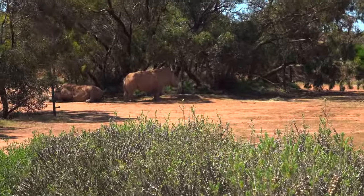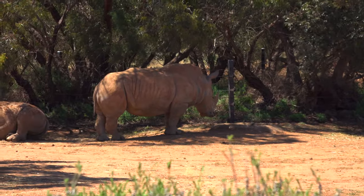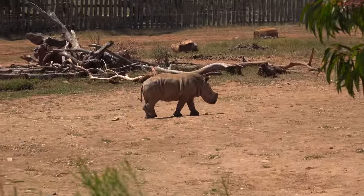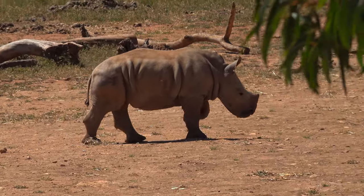Now we come to the special extra for those people who've hung around to the end of the video. This is the baby rhinoceros and its mother wallowing in the mud and racing around, chasing each other. It's absolutely beautiful and completely made my day.